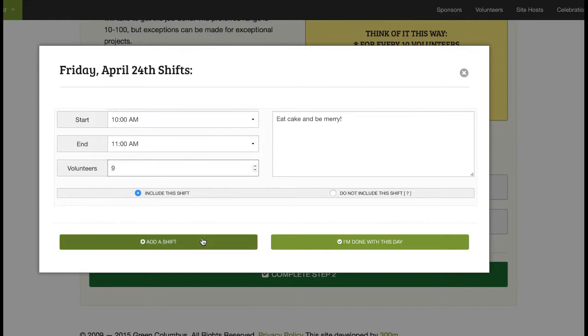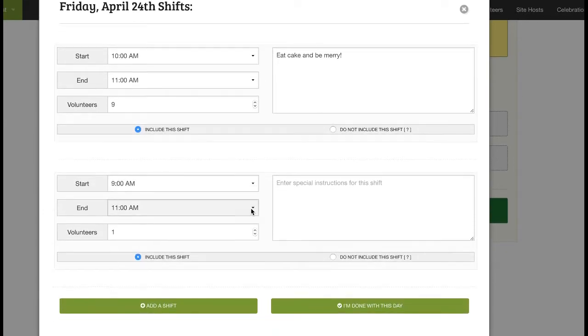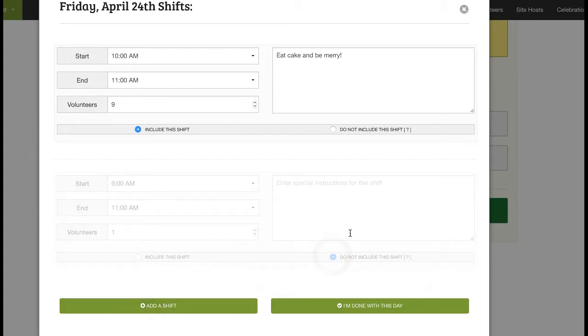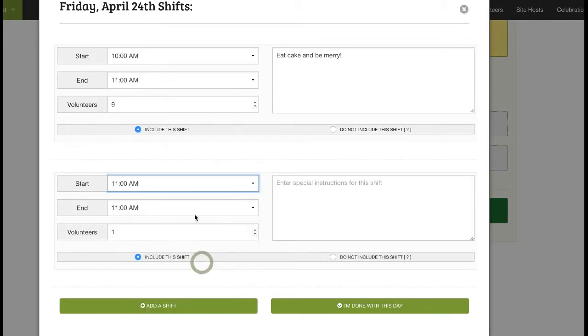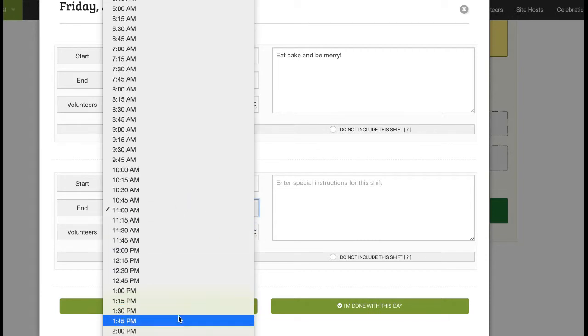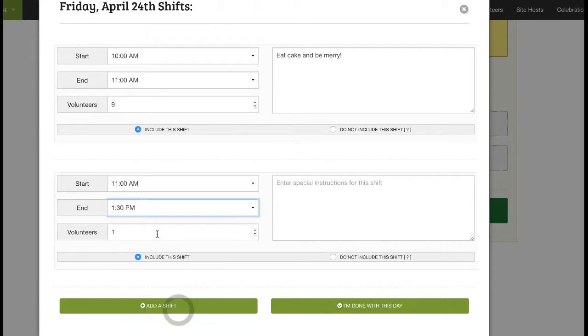I'm going to add a second shift here. And if I had not meant to do this, if I had accidentally added this shift and gotten a little button happy down here, I can click on do not include this shift, and when I'm submitting step 2 for completion, it won't be included. But I actually do want this shift here, and I'm going to make it go from 11 to 1:30, let's say. And I'm going to want 9 volunteers for that. And we're going to clean the river.